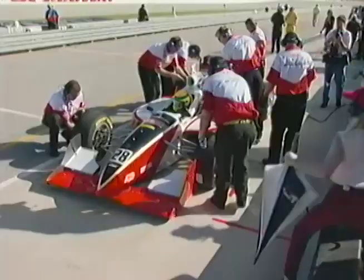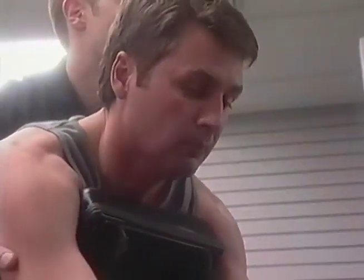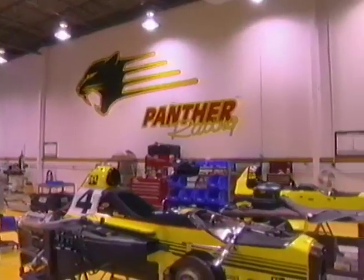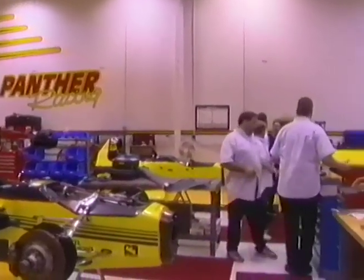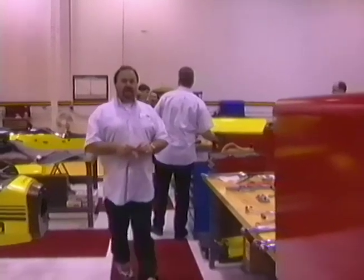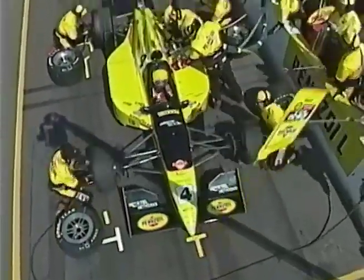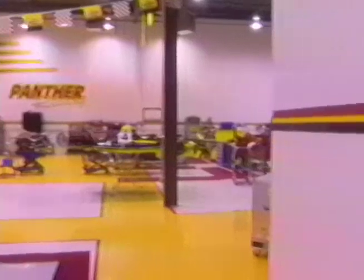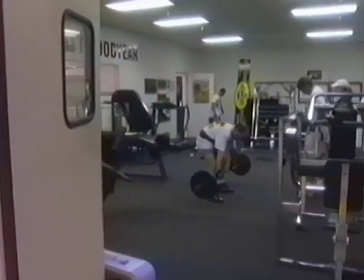Staying in good physical condition is a secret many teams believe in, not only for the driver, but the entire crew. Teamwork is crucial for these members of Panther Racing. They work day after day on Scott Goodyear's Indy Racing League machine. On race weekends, they form the fastest pit crew in the league, changing tires and adding fuel in under 14 seconds. That's why, inside this race shop, they not only get their car in shape, but also themselves.